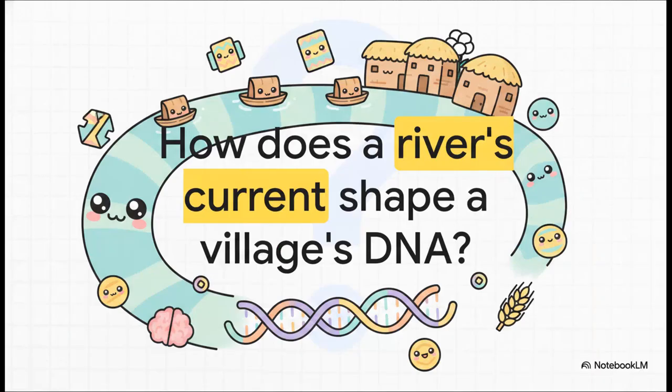Right off the bat, this story raises a super profound question. How exactly does a river's current shape the DNA of an entire village? We're going to explore how the actual physical geography of the Nile River didn't just casually draw the borders of this town. It actively engineered the psychological, the cultural, and even the economic traits of the people who live there. It is just a brilliant example of how an environment forges a community's character over generations.